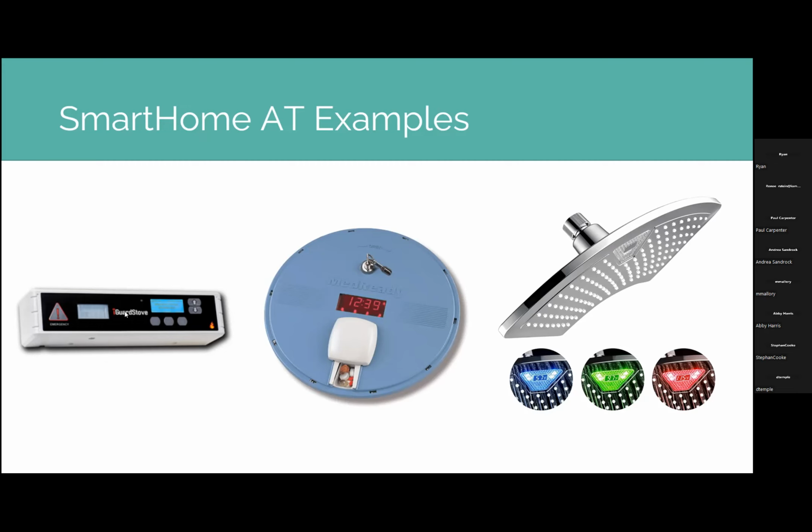What you'll see on the right side is to encourage shower safety. So a relatively simple device can have a huge impact on someone being more safe in the shower. This shower head has LED lights on it to tell you if the water is too cold, if it's just right, or if it's too hot.